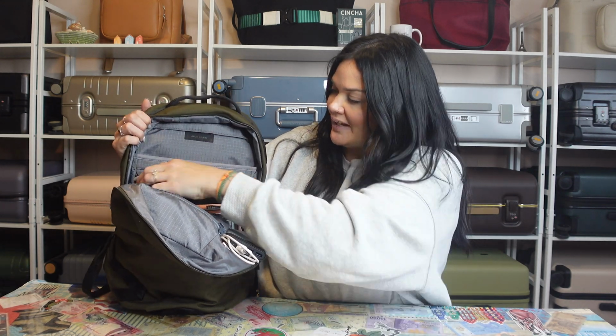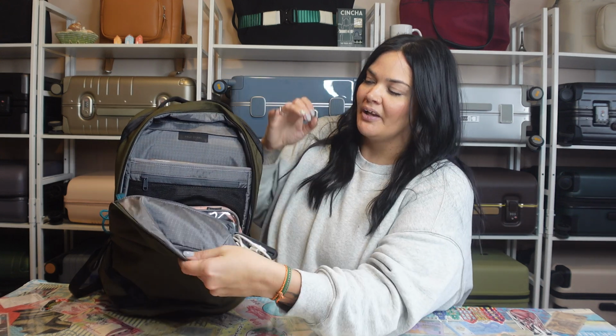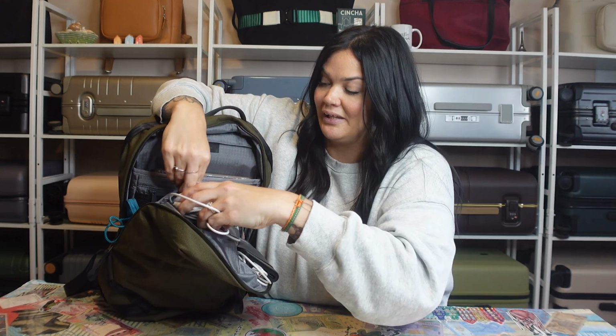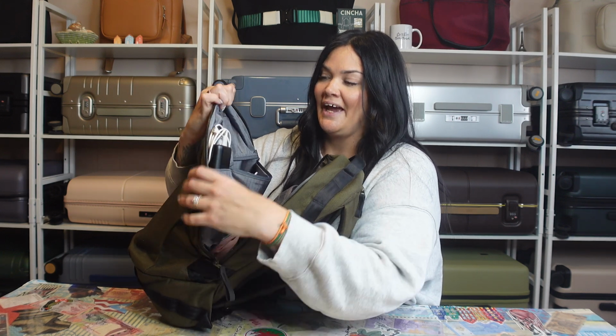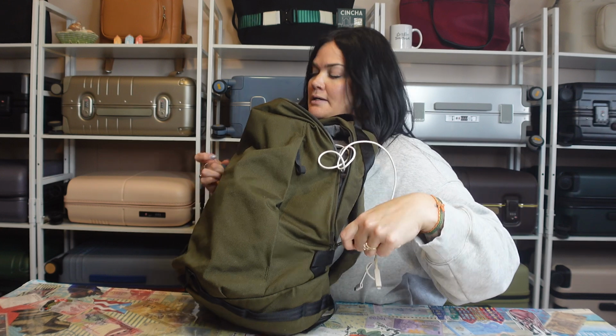I did not put anything in this zippered mesh pocket, but there's obviously still room if you want anything in that pocket. In this front pocket, similar to the 13 bag, I did put my block and my charger for my laptop. And then, like I said, I did put my portable charger right here. And I love being able to have it there because all I have to do is turn it on, and then I can honestly charge my device while I'm wearing my backpack.